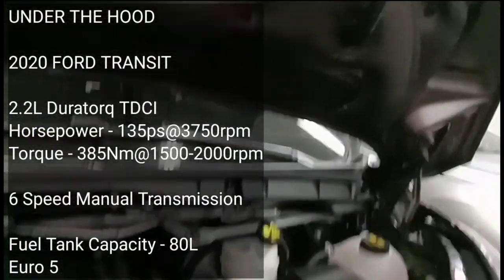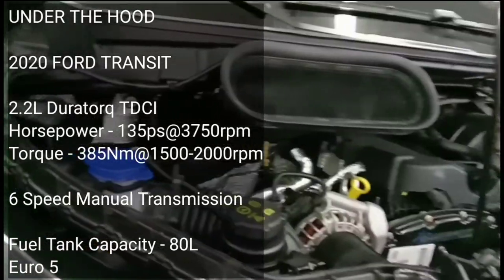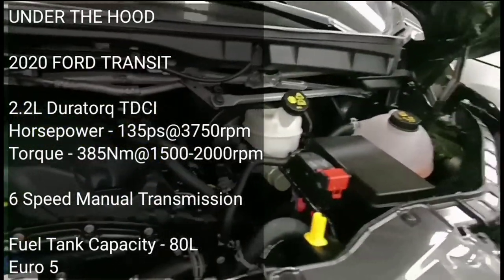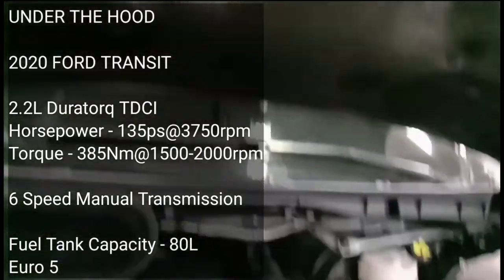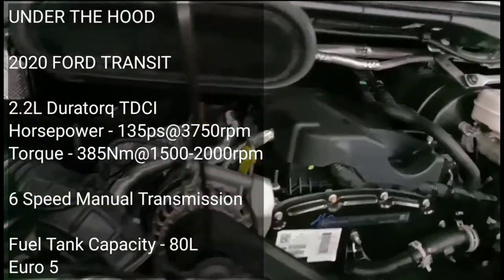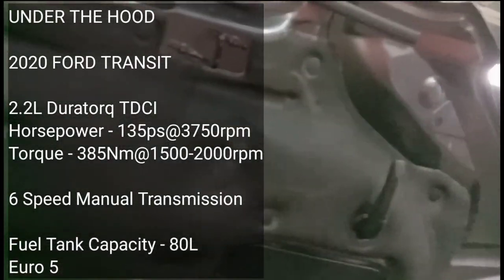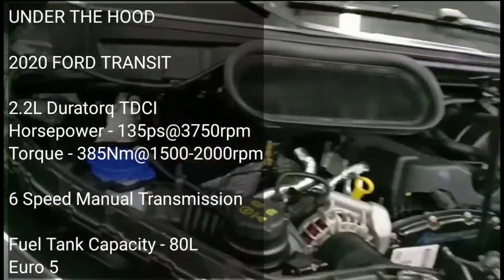The 2.2 Duratorq TDCi diesel engine has been paired with a 6-speed manual transmission to deliver optimal performance. Transit's engine offers 135 horsepower at 3,750 RPM and 385 Nm of torque at 1,500 to 2,000 RPM, and also meets the stringent Euro 5 emission standards. Pairing this engine with a 6-speed manual transmission makes it more economical and efficient.